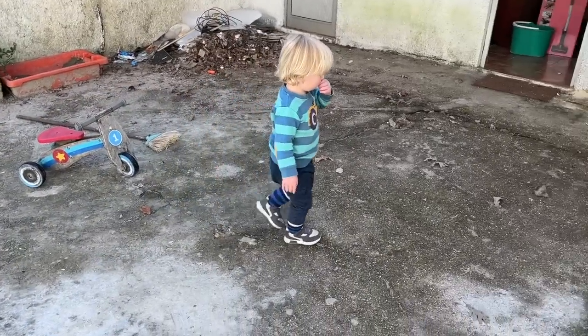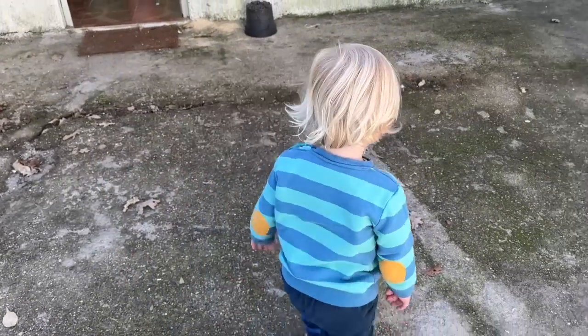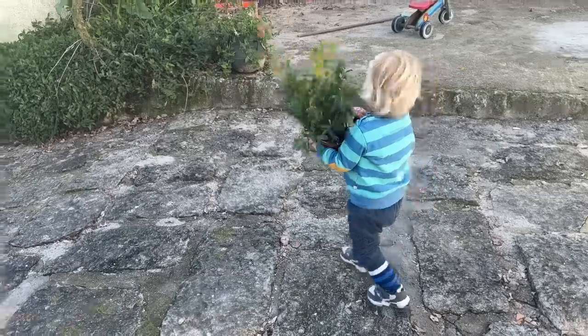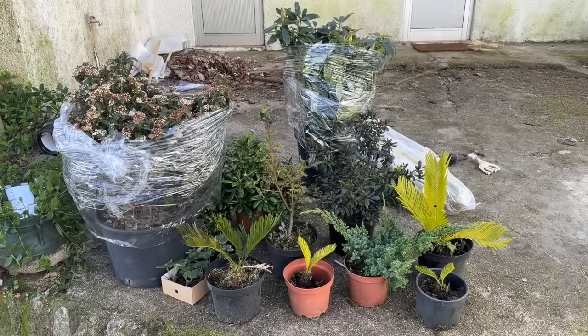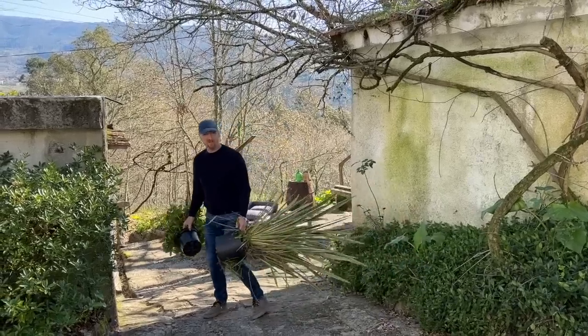Going to show Mummy what we bought. Flowers. Yeah, flowers. What have you got there, Crusoe? What hands? That hand. Do we need those? So the boys have been at the garden centre this morning and they've come back with some serious treasures. We were supposed to go and buy wood for shelves, but then we got sort of distracted.